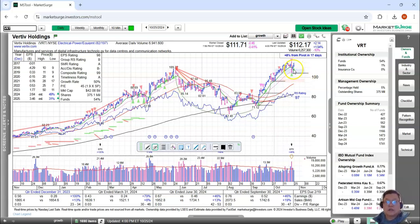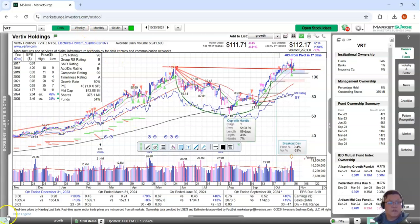So yeah, I think I took another position on Friday. So now I'm wait, see how this goes. But yeah, this is a strong stock. It has broken out before and it runs, so we'll see.